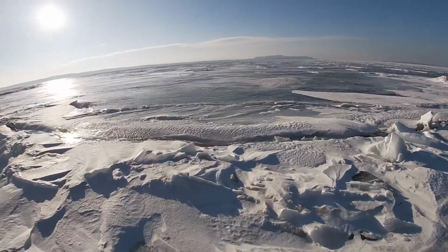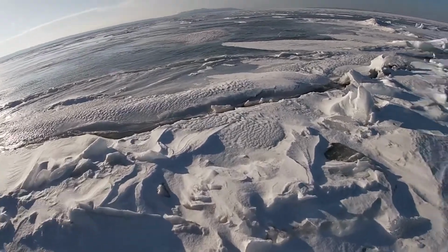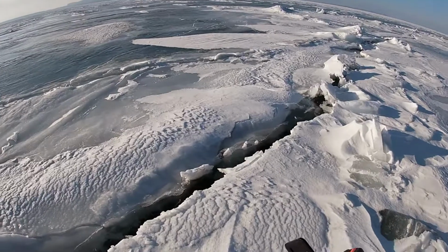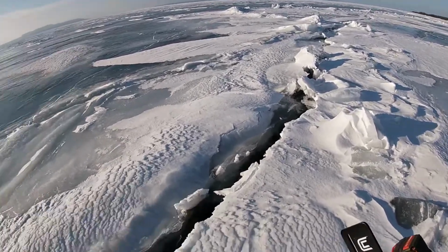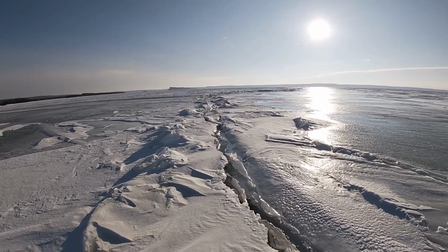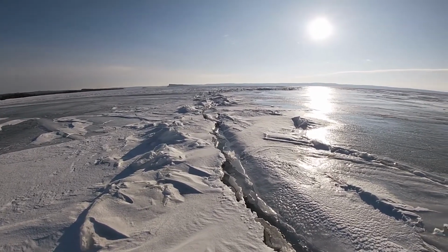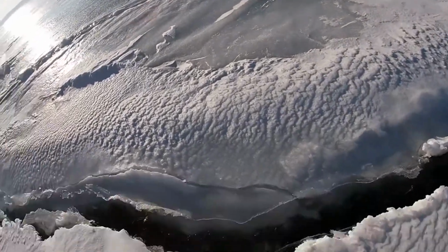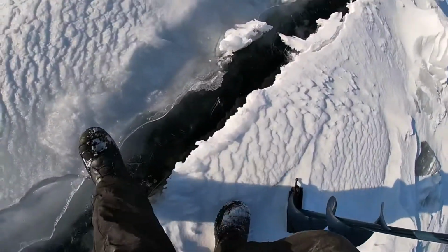We're out to the ice ridge here now, and we've had it pretty windy the last couple days when I've been working, so we can see the ice ridge, which was once sticking up a fair bit. It's starting to kind of settle down. As you can see, you gotta be really careful. We're going to cross this one at a time.